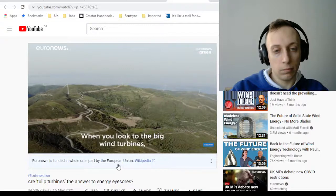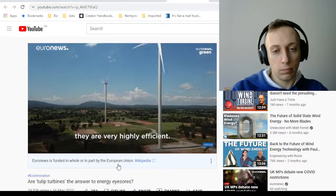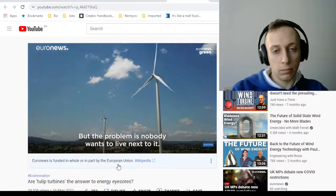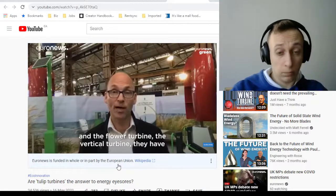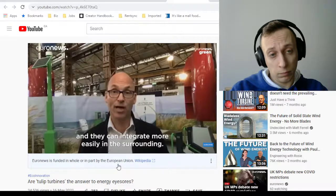When you look to the big wind turbines, some of them 100 or 200 meters high, they are very highly efficient. But the problem is nobody wants to live next to it. A lot of people are starting to object. And the flower turbine, the vertical turbine, they have the advantage that they make less noise and they can integrate more easily in the surrounding.